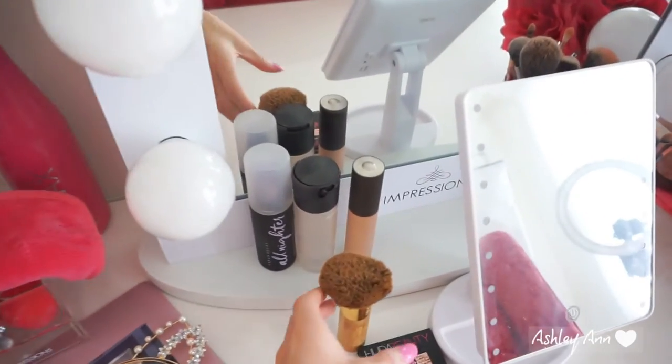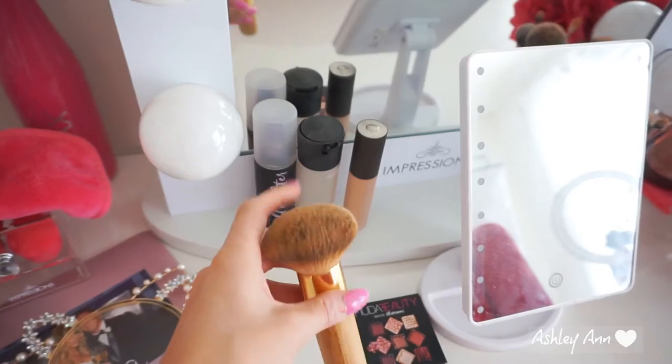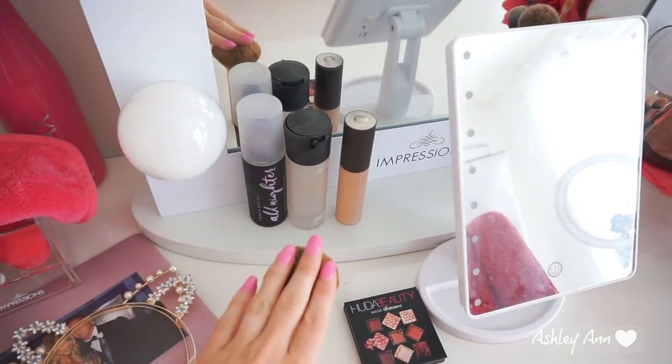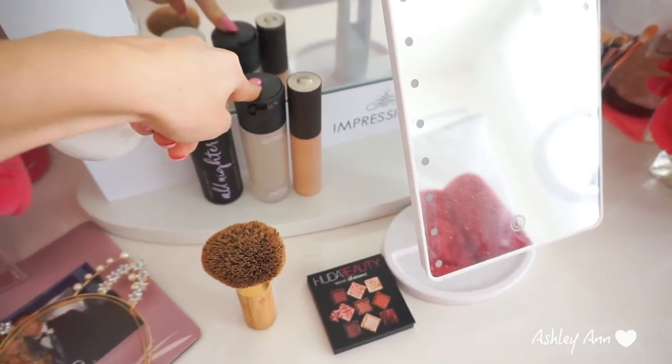Over here, this is my foundation brush. I don't know why I don't put it with my other brushes up there, but I kind of just keep it over here. This is the Tarte foundation brush. I love it. It's their big kabuki brush. That's pretty much an everyday brush for foundation that I use. I've got my All Nighter Setting Spray by Urban Decay, everyday item. MAC Fix Plus is over here.